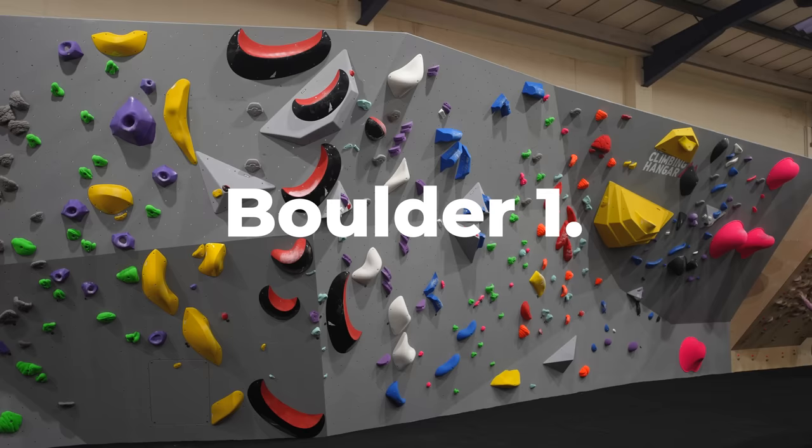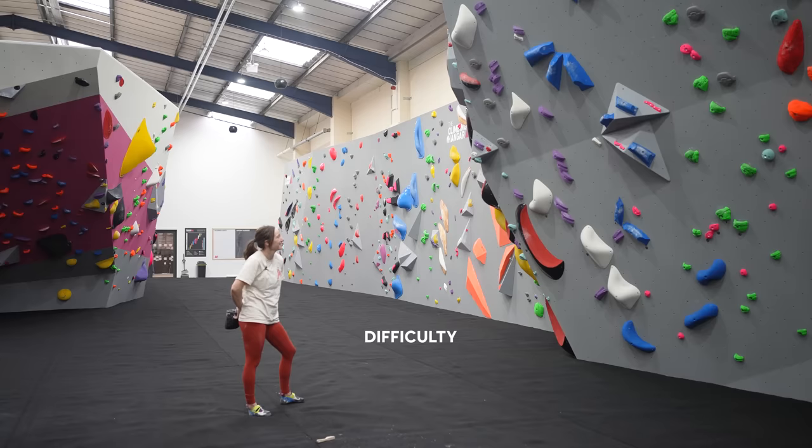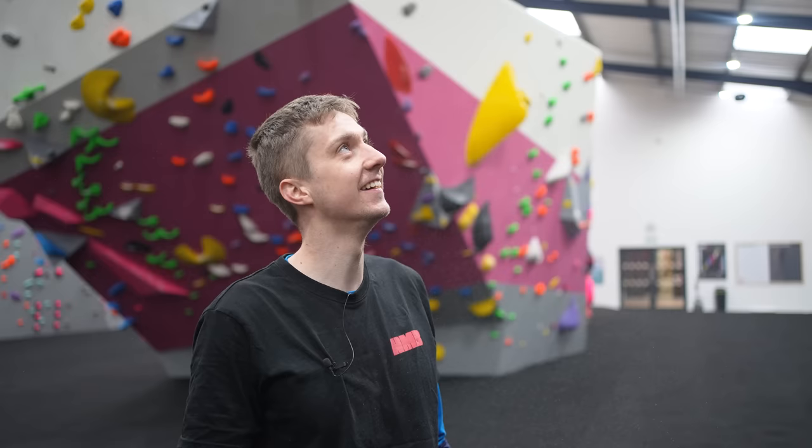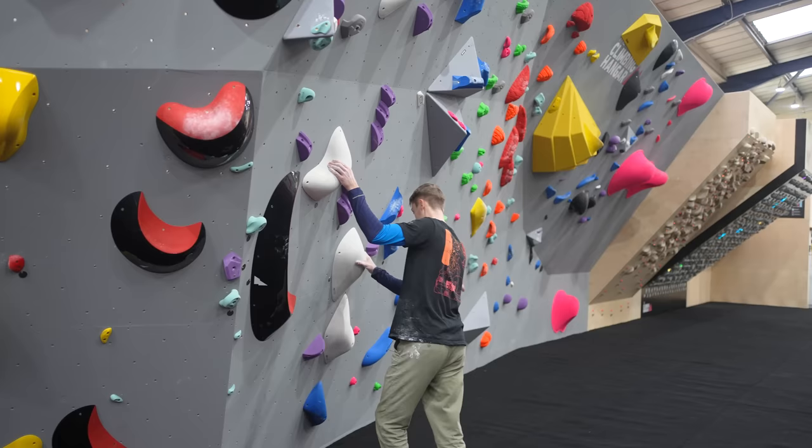So block one is this white slopey boulder. It looks hard. It looks really hard. So do you want to go first? Or do you want me to go first? I'm happy to go first. This might be one of the ones that suits me a little bit. So I feel like I've got the opportunity on this one to make the most of my reach. Boulder 1 was a slopey compression block with a tricky heel hook to start.